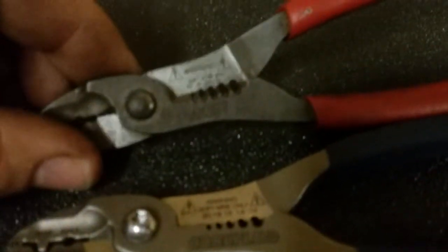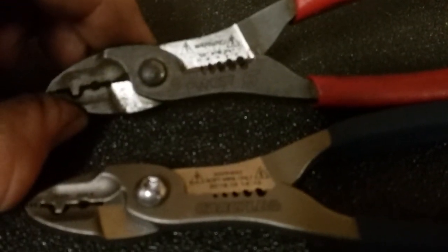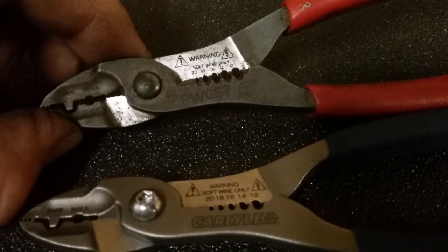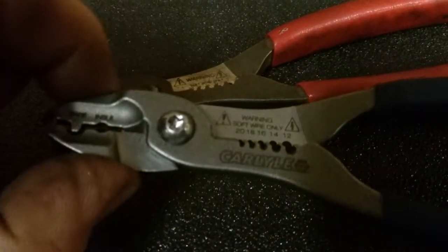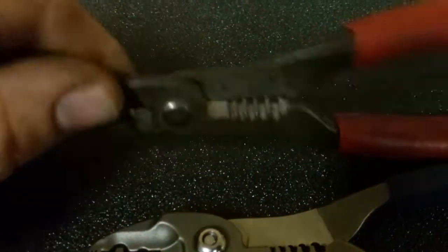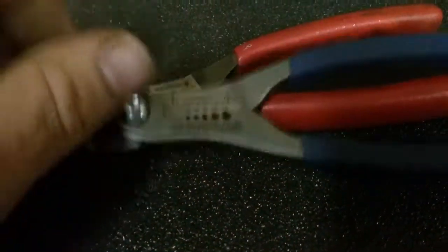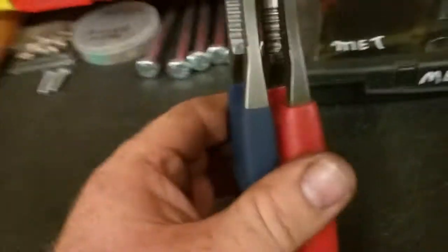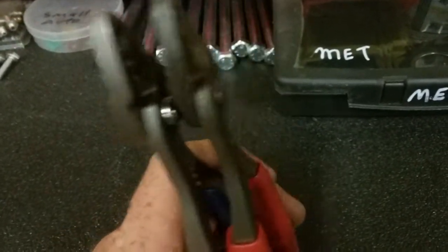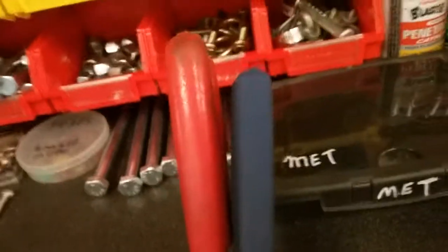Now, I don't know what the difference is. I can't tell. All the markings are the same. The only difference is the rivets and the part number. The rivets are different. That's a complete rivet. This is a nut and bolt, or an Allen head and a bolt. Other than that, they're the same width, same length. The only thing different is the handle and the part number.